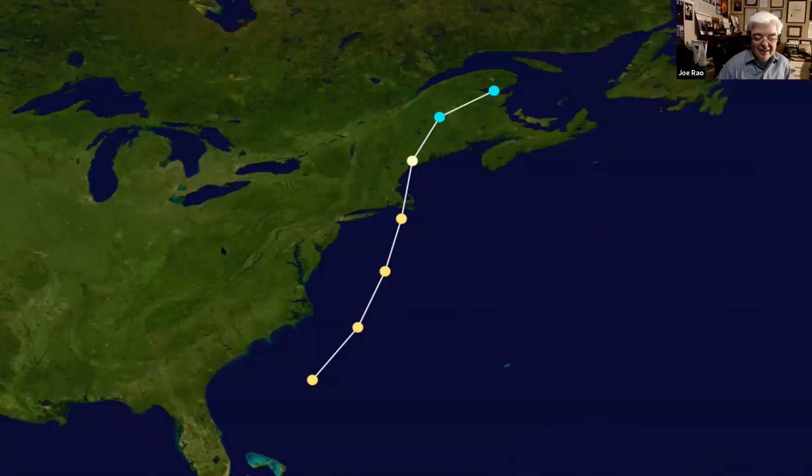Guess what? When that paper or that prediction was published in the Nova Scotia newspaper, there was a tropical cyclone, a hurricane that at the time was located off the southeast coastline of the United States on the 1st of October. And on the 2nd of October, it made headway to the north and northeast. Then came the 3rd, the 4th, and the 5th.